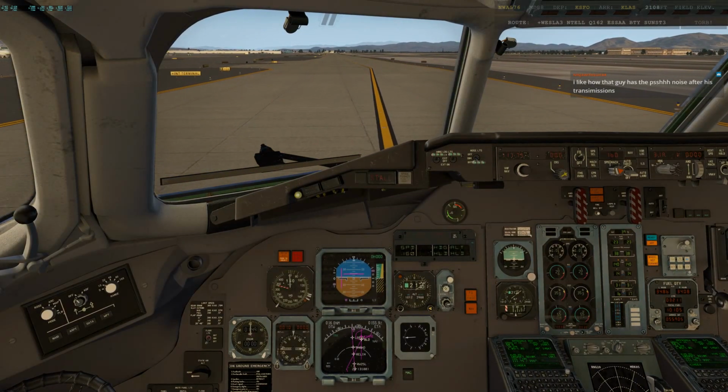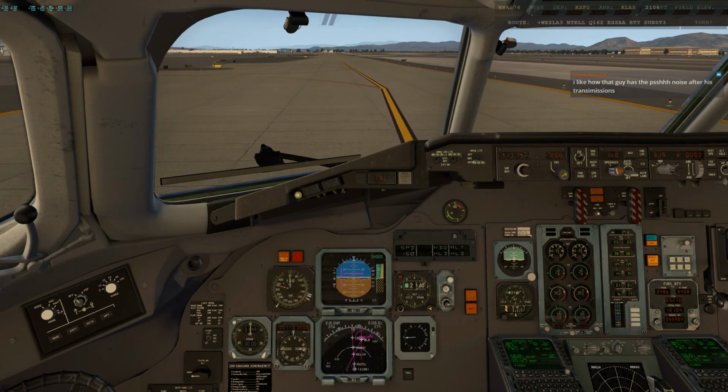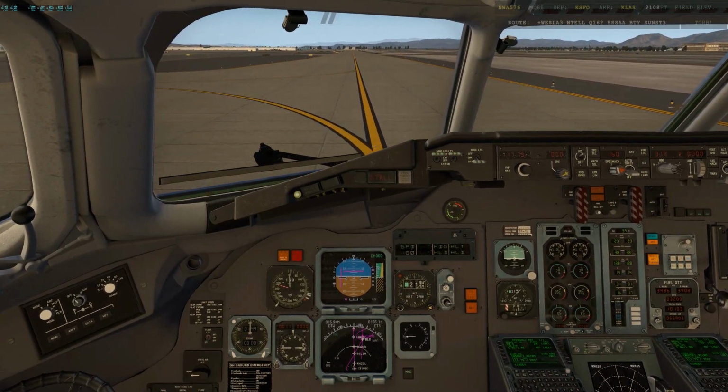Viper Jet 3 Victor... Oh no, wait, here it is. 5430. Where are we? Okay, there we are. Just kidding. Well, before I wasn't, but now I am. So here's Charlie 5.